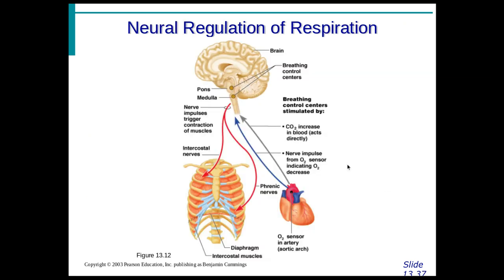All right. So here's a picture of the pons, medulla, controlling center, that kind of stuff. They're sending signals to make the diaphragm expand and contract and pull these things in as well. And you have oxygen sensors in the aortic arch saying, hey, we don't have enough. We're not getting enough to the muscle cells, all that kind of stuff. CO2 increase in the blood is going to also act directly on this.